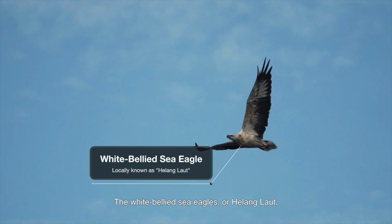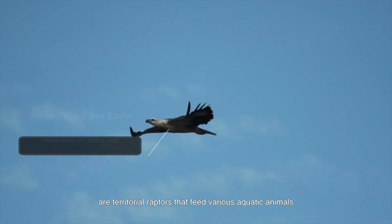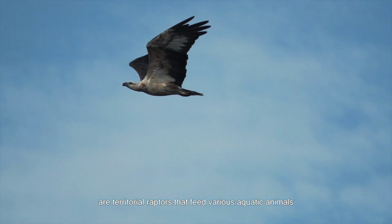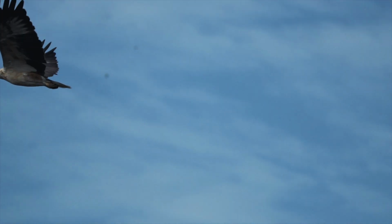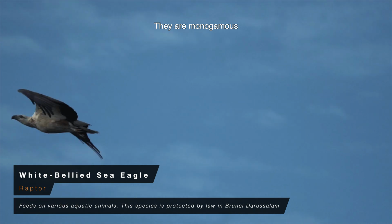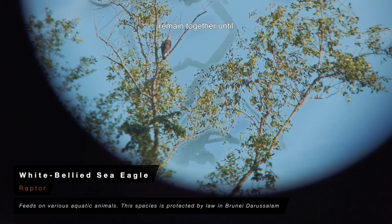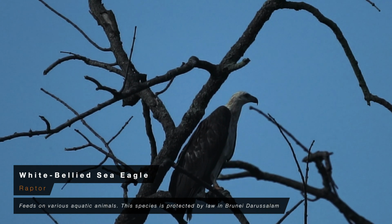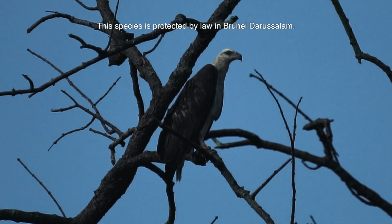The white-bellied sea eagles, or helang laut, are territorial raptors that feed on various aquatic animals, including turtles, fish, and small rodents. They are monogamous, meaning white-bellied sea eagle pairs remain together until one of them dies. This species is protected by law in Brunei Darussalam.